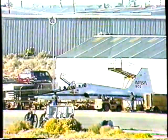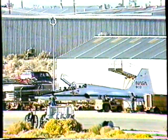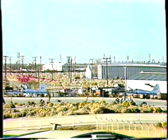NASA officials here were worried that the further into November we get, the more likely we would have a possibility, rather, for a storm coming in. Right now, the long-range forecast, although it's not exactly accurate, calls for clear weather on Tuesday for the scheduled landing of the shuttle. Everybody here is ready, and as you mentioned, this is where Joe Engle trained, and people here are very excited about that, many of them having known him back then.